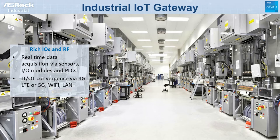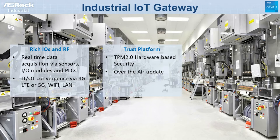And it is an ideal infrastructure gateway for connecting legacy equipment to a new mesh network when combined with optional Wi-Fi, 4G LTE, or 5G, allowing real-time data to be collected and transmitted directly to the cloud for subsequent analysis.